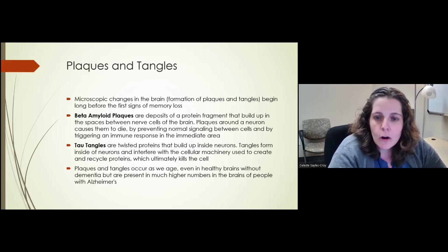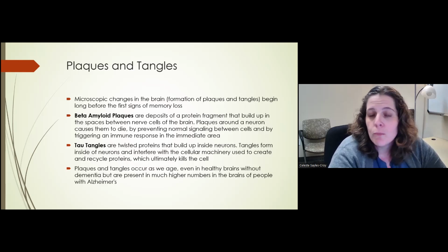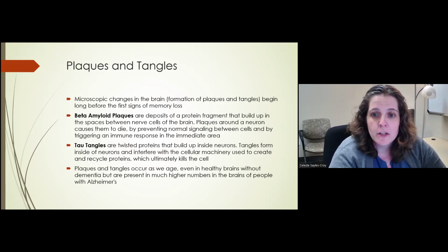So plaques and tangles are normal. They do accumulate as we age, and as people get older, they have more of them in their brains. Even people with healthy brains without any type of dementia have plaques and tangles, but they're present in much, much higher amounts in people with Alzheimer's disease.